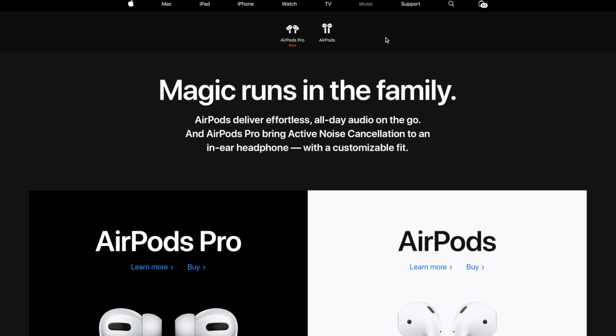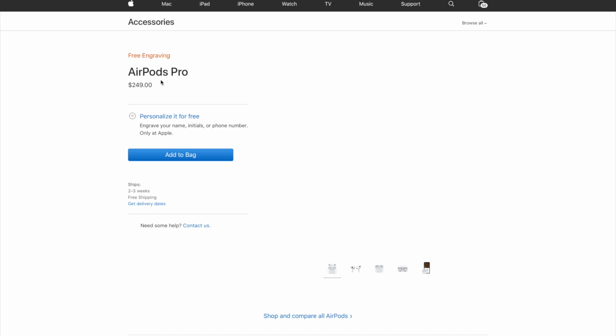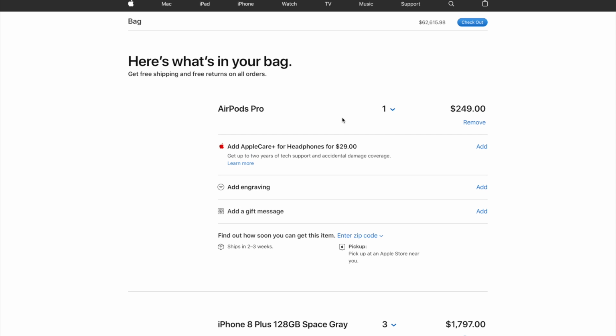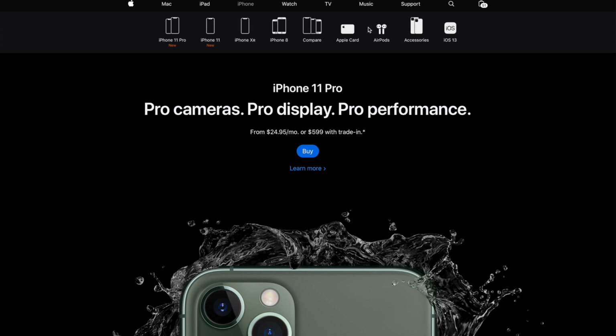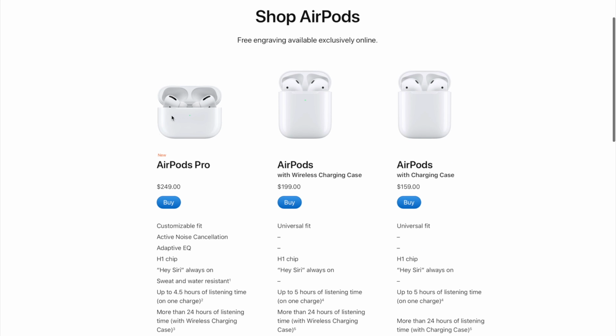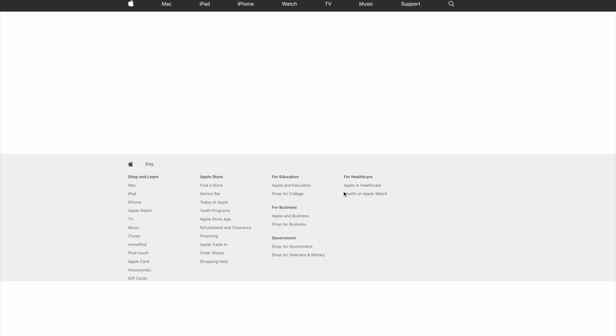We're gonna get the AirPods, and we have the new AirPods Pro. So let's start with the AirPods Pro. It's $249. Just gonna add it to the bag. And we're gonna get the standard AirPods as well. And I go over here to AirPods. And I'm just gonna go buy. And we're gonna get the one with the wireless charging case. I know it's not all the versions, but I don't think $150 is gonna make a big difference with the grand total of things.